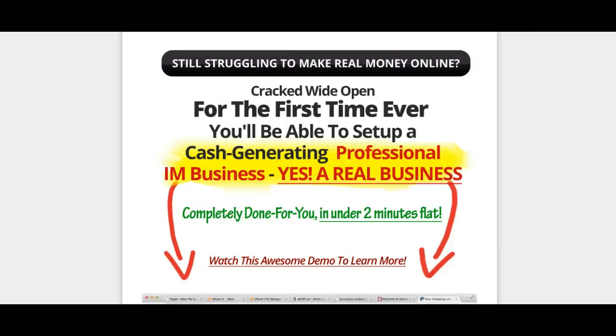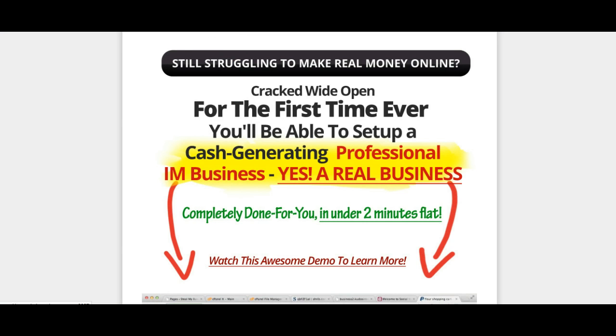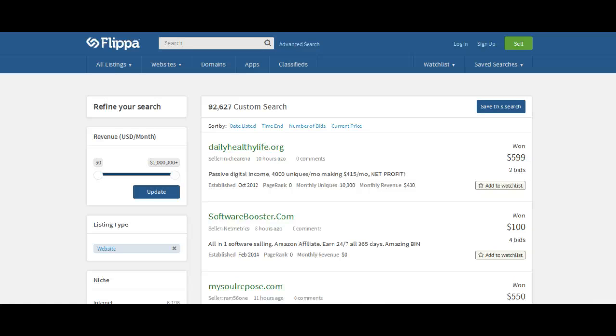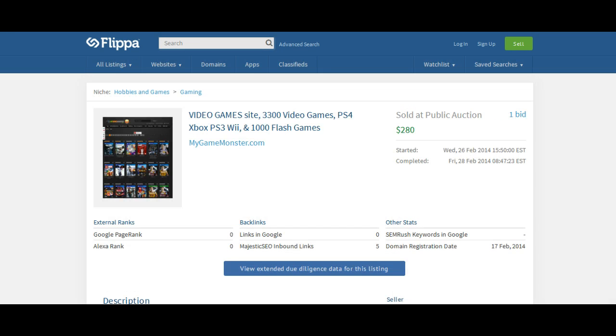Now, let's go on to our next one. This one is mygamemonster.com. Now, this particular site, just bear with me, guys, for a moment. Here we go, mygamemonster.com. What caught my eye on this one was that it sold for $280 in a very short period of time. One bid.